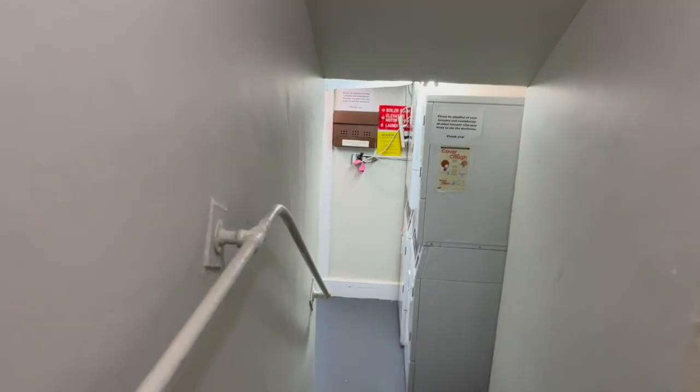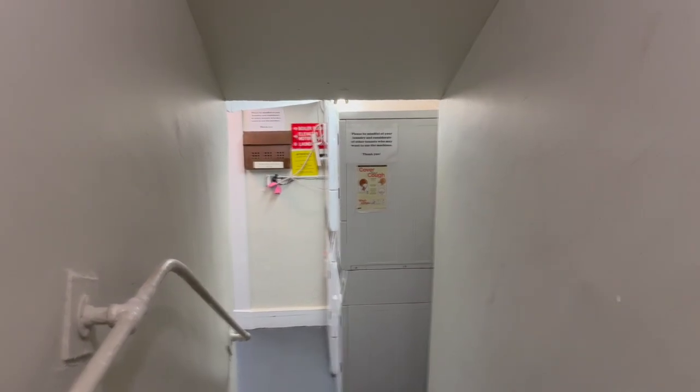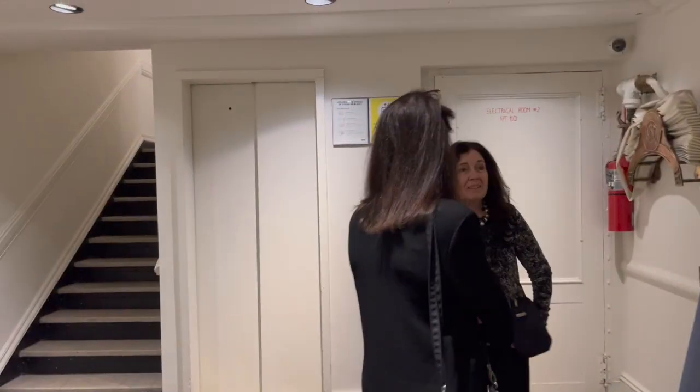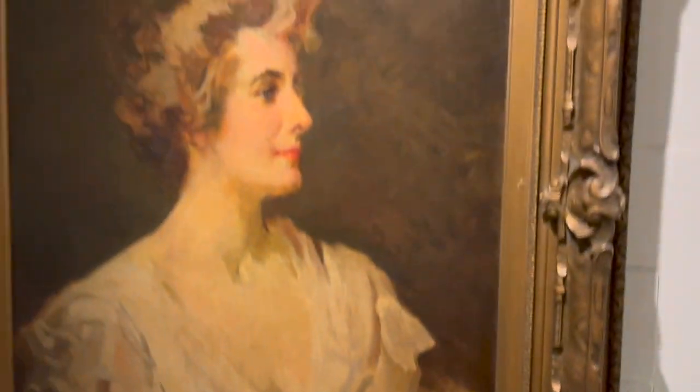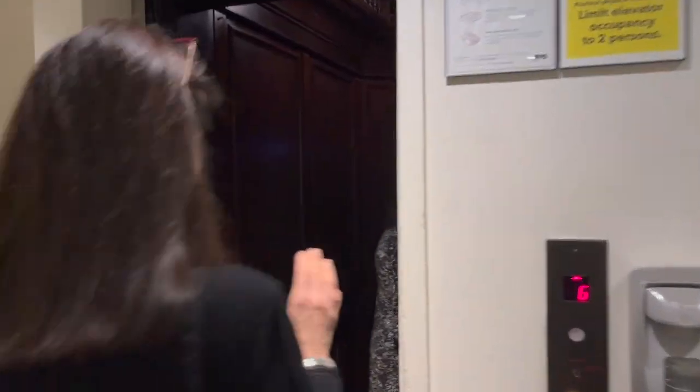What's going on here? Oh, please be mindful of your laundry and considerate of other tenants. Hey, I had no idea there was a laundry room. I'm sorry, this is exciting to me. What's there to see? Nothing much. Who did this? James Montgomery. Oh, wow, the famous illustrator. He's the one that did that famous patriotic recruitment poster, Uncle Sam.